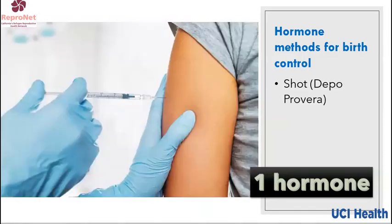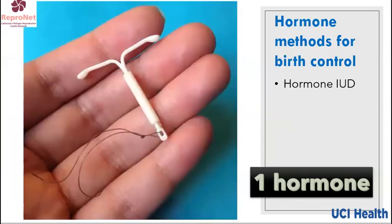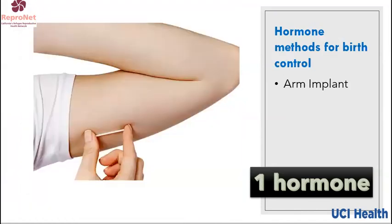The shot can be given in the doctor's office every 3 months, or you can give it to yourself at home every 3 months. The hormonal intrauterine device, or IUD, is a form of birth control with a small plastic T device and a small amount of hormone. A doctor or nurse may place the device inside your uterus at an office visit. It is safe for almost any woman to use, even if they were never pregnant or had a vaginal delivery. It's good for up to 7 to 8 years, but can be taken out whenever the woman wants if she doesn't like it or wants to get pregnant.